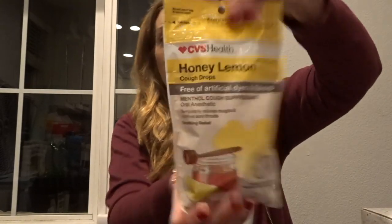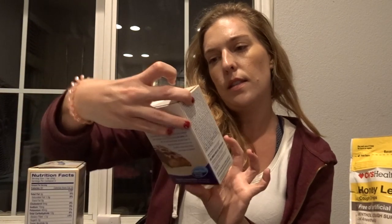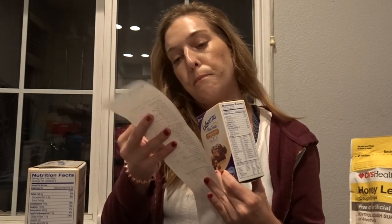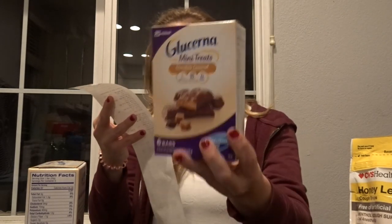And then I also got the CVS Health cough drops. These are priced for $1.99, and I had a 2 off 1 CRT for CVS brand cough or cold. So that made that guy free. And then I also did the deal on Glucerna. These are priced for $5.99, and when you buy two of them, you get a $5 extra care buck. And then I used a 4 off 2 coupon from our insert, so that was a nice pairing there.